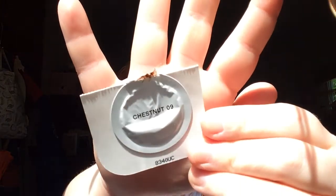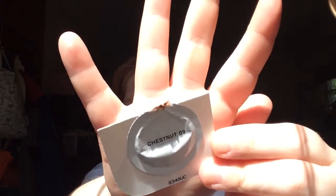another one gone. Next is for the letter R, and that's this Complexion Rescue little sample I have in 09 Chestnut, and I've used it 6 times since the last update, which brings my total uses to 9 times. I think there's only 5 to 10 uses left in it, so I'm going to really try to finish this off by next update.